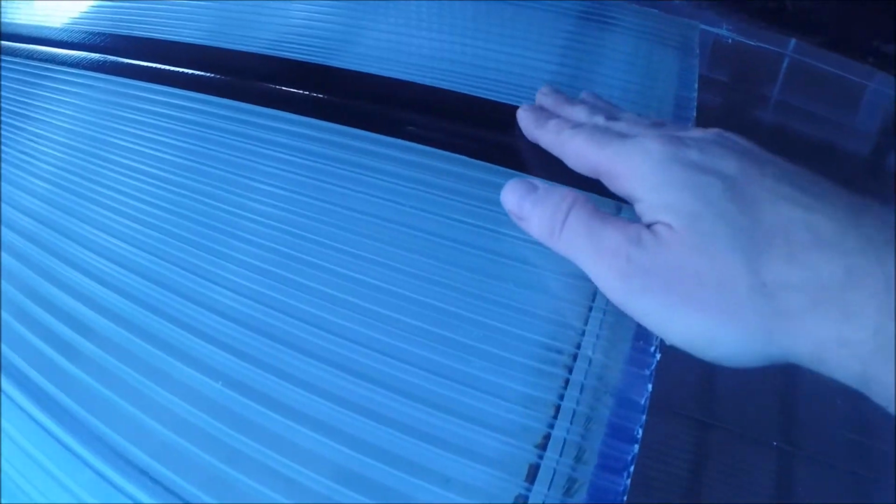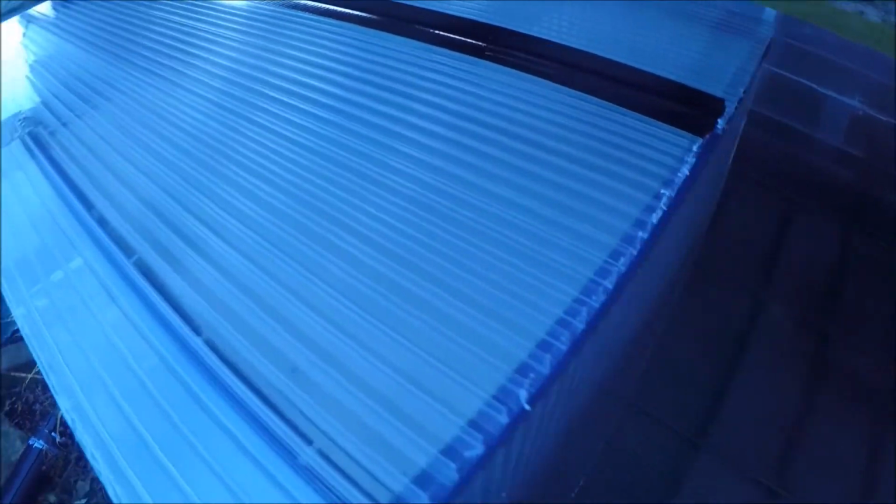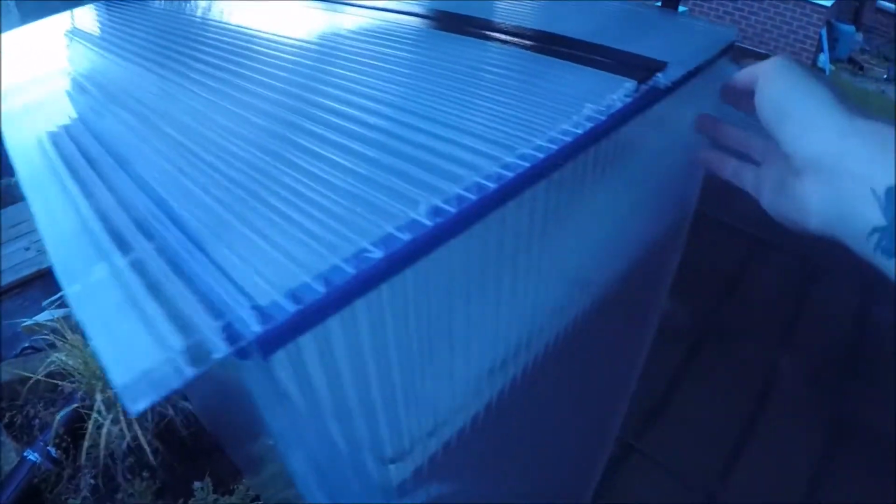So I had to use a bit of black duct tape for the top, as I ran out of this stuff, whatever it is. So yeah, looks alright. So just taped round the corners here, and then stuck the lid on the top. Put a final bit of tape on here, so it's not going to blow off. And obviously I had to cut around that.